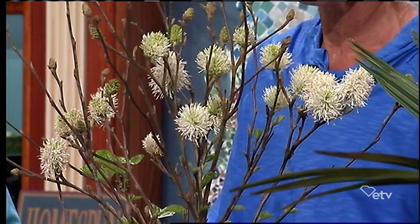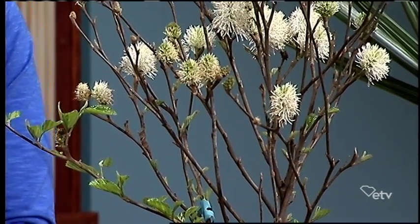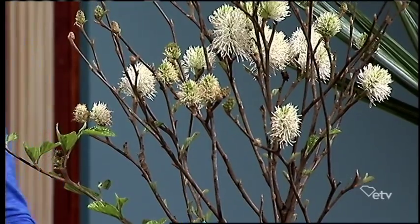But Fothergilla is a wonderful shrub. And then in the fall, don't you get a treat? Yes. And the more sun during the summer season, the better the fall foliage will be. Outstanding. And so it has seasonal interest, doesn't it? It does. It really does. It's a great shrub.